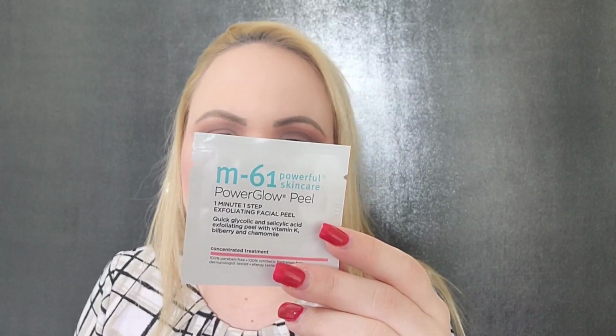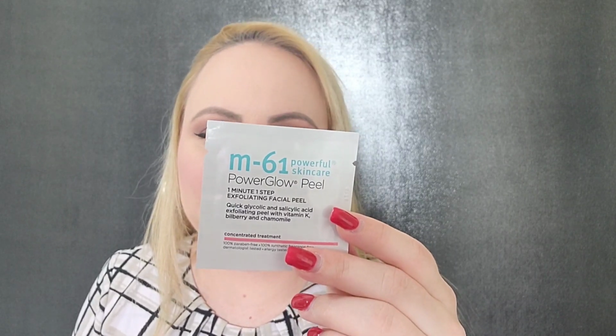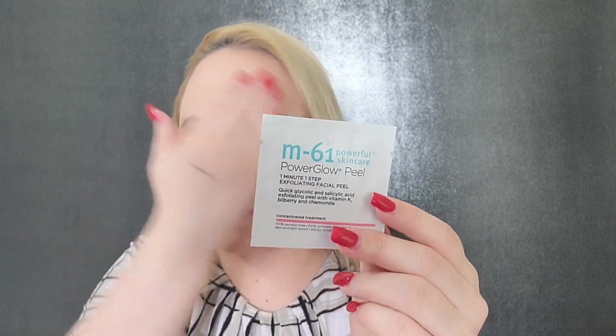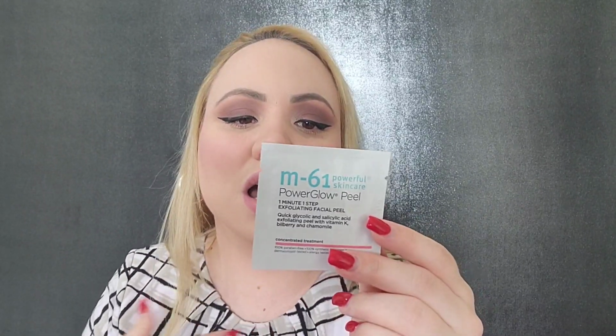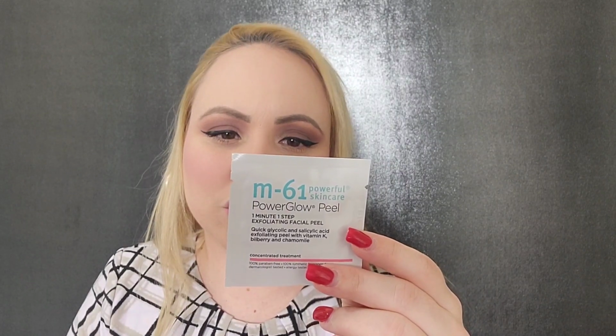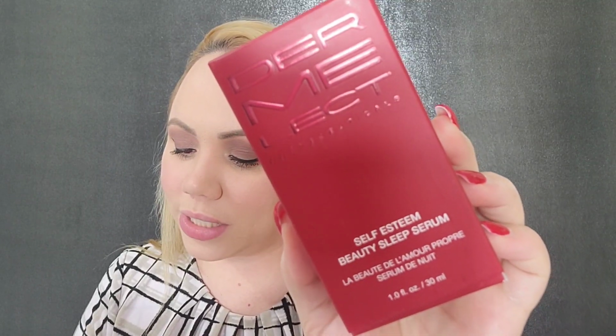After cleansing and drying skin, wipe the pre-soaked towelette over face, neck, and décolletage, while avoiding the eye area. Do not rinse off. Follow with moisturizer. We have this. The packaging is really cute. I love it. Love it. Love it. Another brand I've never heard of. This is Dermalect Self-Esteem Beauty Sleep Serum.